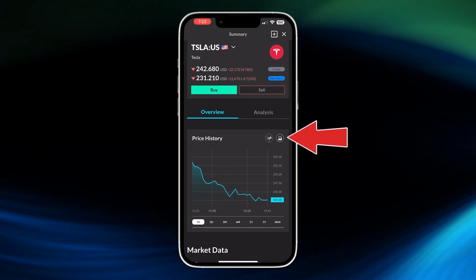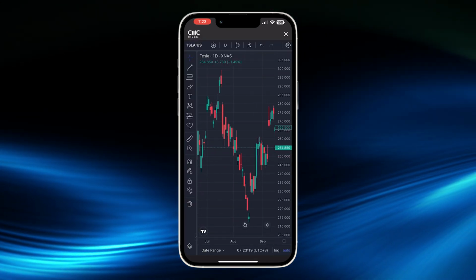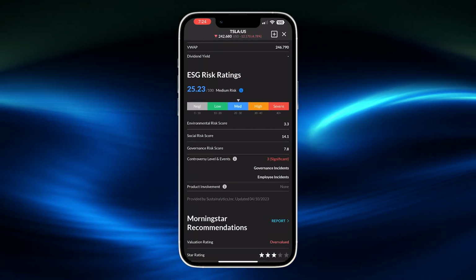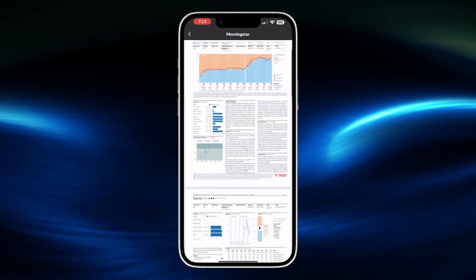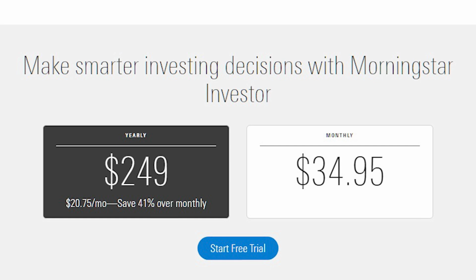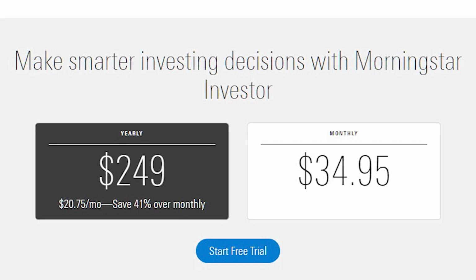And if you tap on the tiny chart button, you open the stock in TradingView, which, as you all know, is the #1 charting platform on the internet. Further down, you have the market data, ESG risk ratings. There's even a Morningstar analysis, which comes with its entire report. This is definitely an attractive feature of CMC Invest, given that this info is not free on Morningstar, and it will cost you $249 a year to access it.